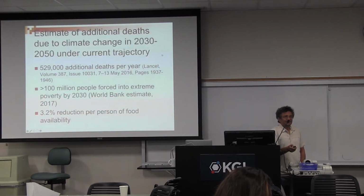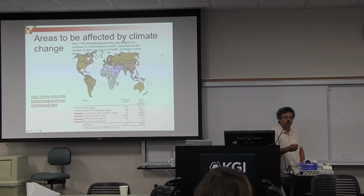Estimates of additional deaths due to climate change in 2030 to 2050 under the current trajectory, under the current rate of global warming, is about 529,000 additional deaths per year, from the British medical magazine Lancet. More than 100 million people will be forced into extreme poverty by 2030. That's an estimate of the World Bank in 2017. About 3.2% reduction per person of food availability globally averaged. These are huge problems. What are the land areas that are to be affected by climate change?